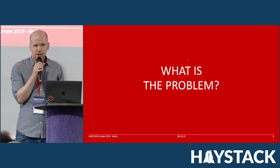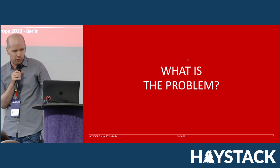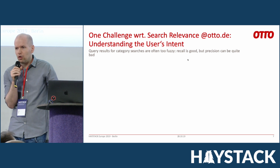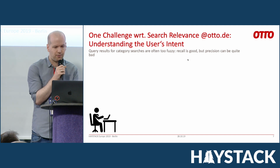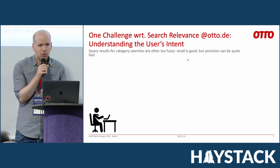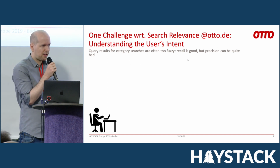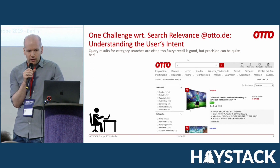So now we get started at the beginning. What is the problem we want to solve? We have a lot of queries, which is quite a nice recall, but there's also a lot of noise in it. And that's what we're going to talk about today. This is causing 2 kinds of problems. The first one is problems with our filters, and the second one is problems with our ranking. We start with the filters first.